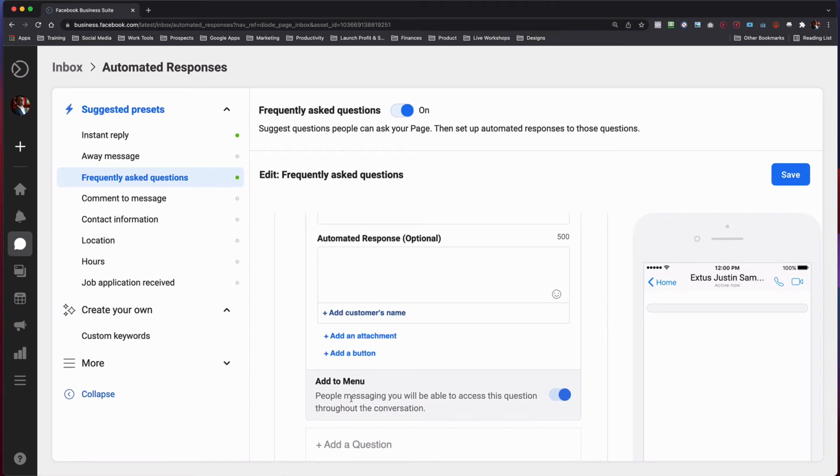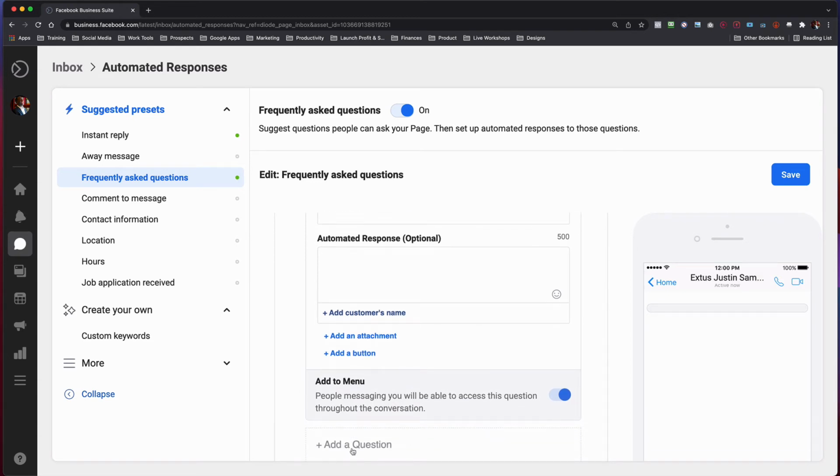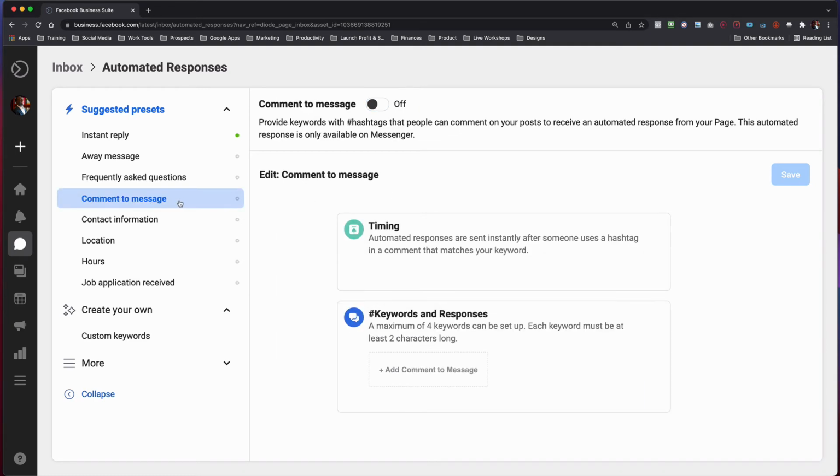You could add several different questions as far as your custom questions people typically ask about your business. That way you don't have to always manually type when someone asks you a question that you could really just use a template for. Once you get this set up, click on save. Questions can be blank. Well, I won't do this one, so I guess I'll turn it off. But again, if you want to do it, get yours set up. Next, we have comment to message.